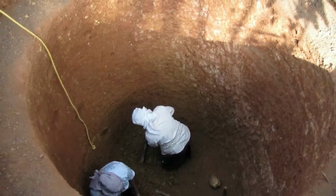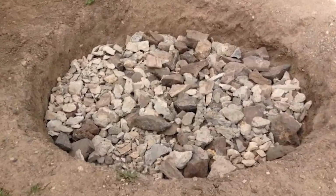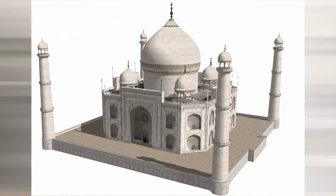Laborers used to dig the well until they found dry soil. These wells were then filled with rocks and rubble, and large columns of stones were erected over it. To execute this work, an army of elephants were used along with the laborers. This trick of Mughal engineers worked, and now a rock-solid foundation was ready, upon a soft land.